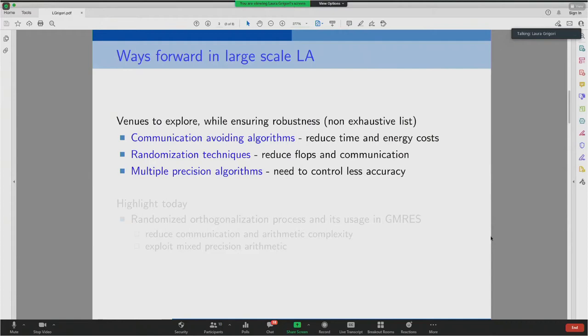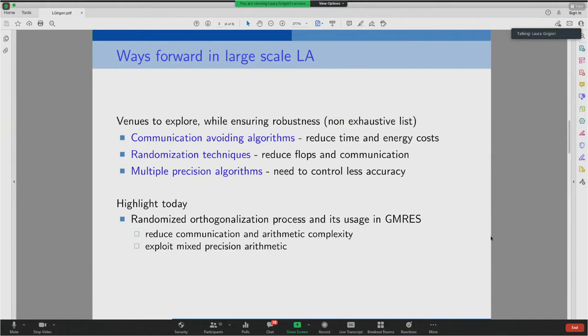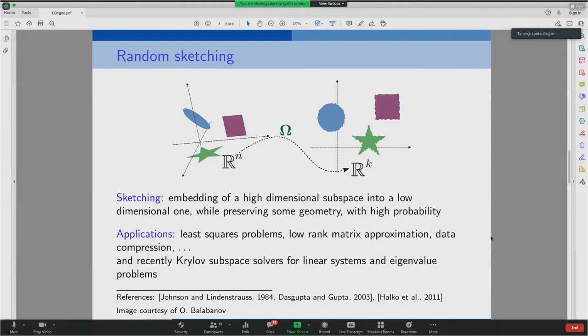Let me just show you a brief highlight on randomization and how this could be used in linear solvers, knowing that it not only reduces communication and arithmetic complexity, but also allows to exploit mixed precision arithmetic. So that's really a powerful technique, which relies on sketching. If you have to deal with a high dimensional subspace, then through these techniques, you can embed it in a low dimensional one while preserving some geometry. It's hugely used for computing low rank approximations and for compressing data. Recently we looked at how we can use this for accelerating linear solvers, because after all, in numerical simulations, at some point you have to solve a linear system or an eigenvalue problem. So it still remains one of the main problems we look at in high performance computing.